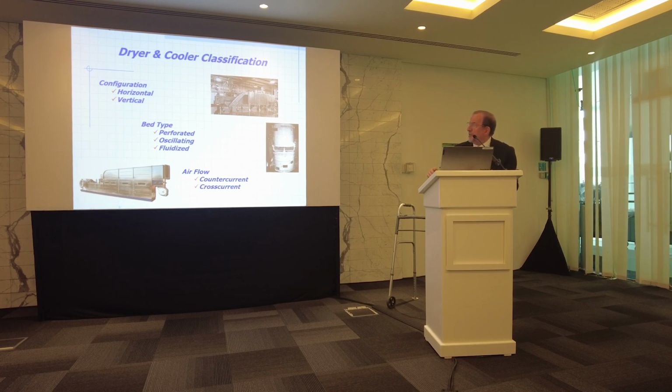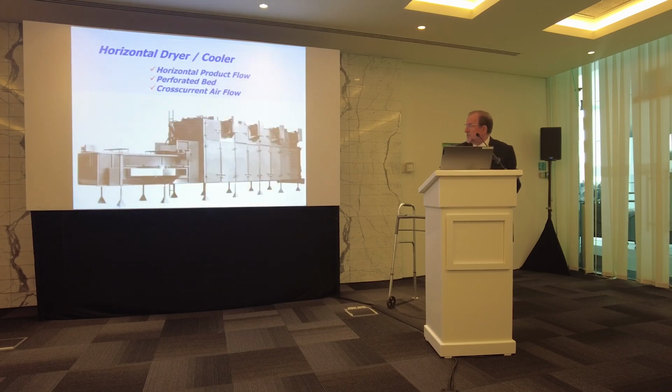This is a horizontal dryer, for instance, a vertical dryer, a fluidized bed, which we use now for microfeeds, because today we make microfeeds for fish feeds of 0.5 millimeter, 0.8, 1.0 millimeter, and obviously I cannot use bed-type, horizontal-type dryers for that.